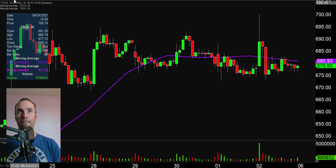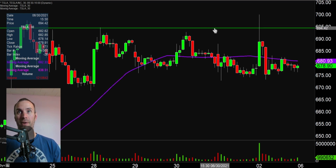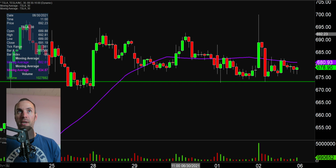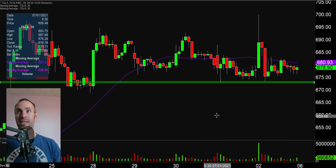But the level that stands out to me, and I think a whole lot of other people, so this is not some sort of great discovery on my part, but check out that level at 673. 673 provided support back on Thursday, provided support once again right there. So 673 is definitely going to be a level that longs and shorts and everybody else is going to be wondering about if it gets tested again and the price is within striking distance: can it hold?